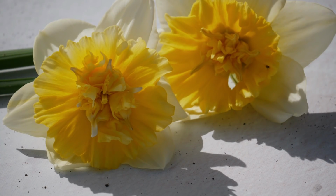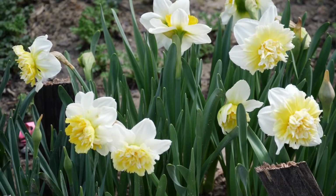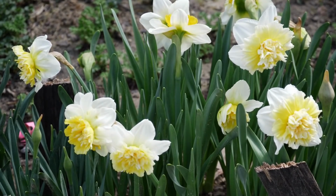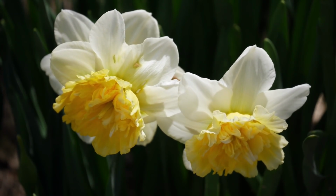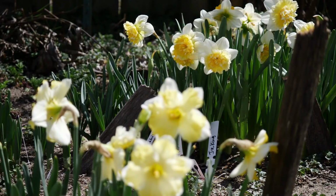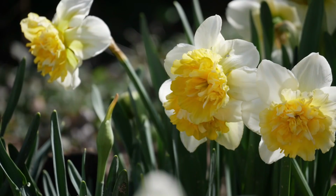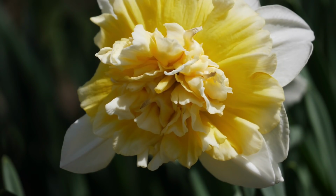The next one is a sport of the Ice Follies. This one is called Ice King, and as you can see, it's very, very similar to the Ice Follies, except instead of just a regular cup, we have that beautiful double cup. And the coloration for these is much the same as the Ice Follies. You can see they open very, very bright yellow, and over time they fade to more of a white color that's very pretty. Also really like this one for cut flowers because the stems are nice and strong, and you can see the flower head is held up nice and high so you can see that beautiful bloom.